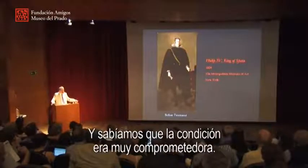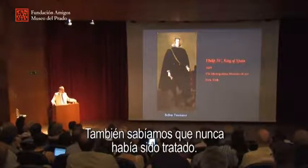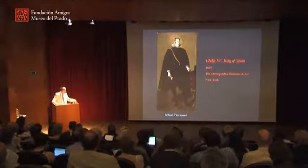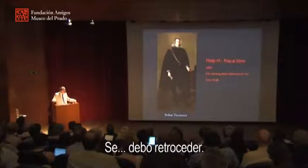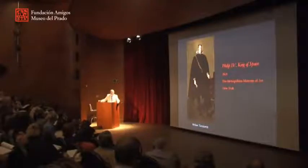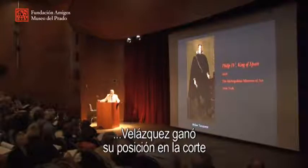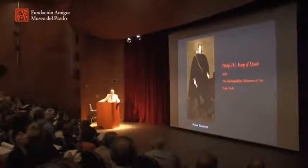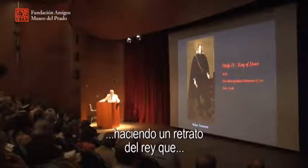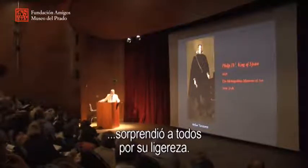And we knew that the condition was very compromised. We also knew that it had entered the collection in 1911 and had never been treated since. It is known through Pacheco, Velázquez's father-in-law and biographer, that Velázquez won his position at court in 1623 by creating a portrait of the king that astounded everyone in its likeness.